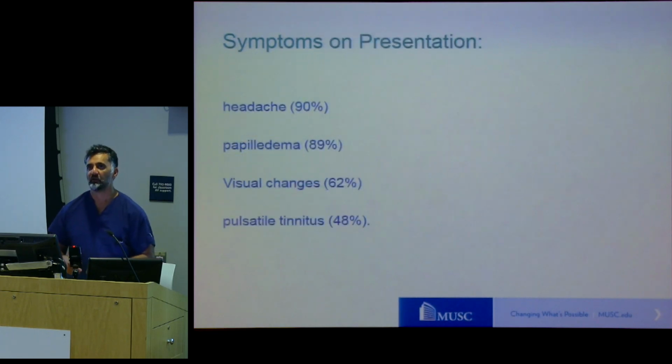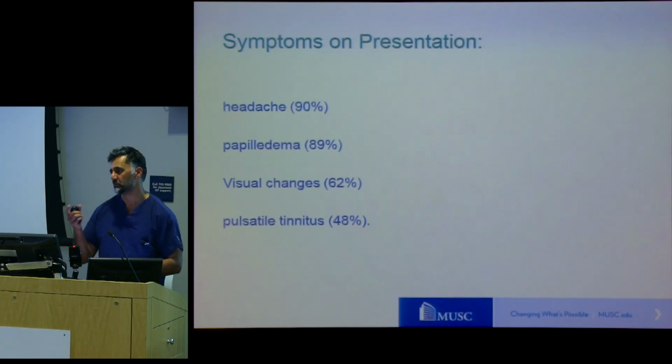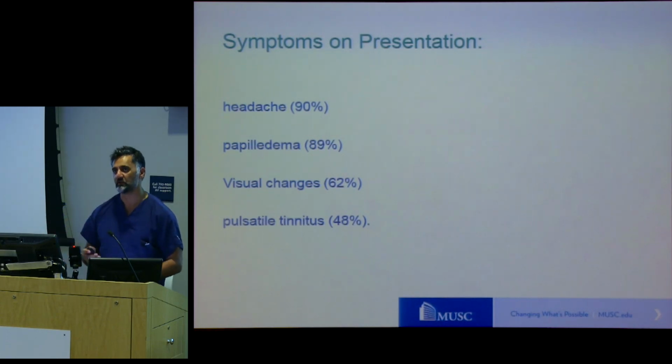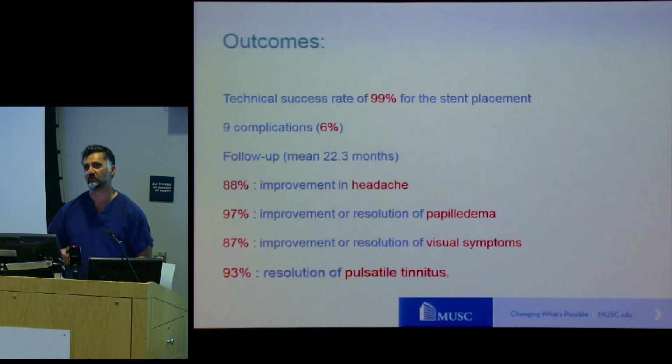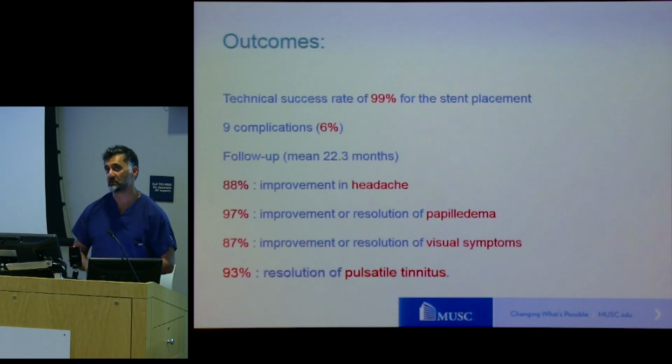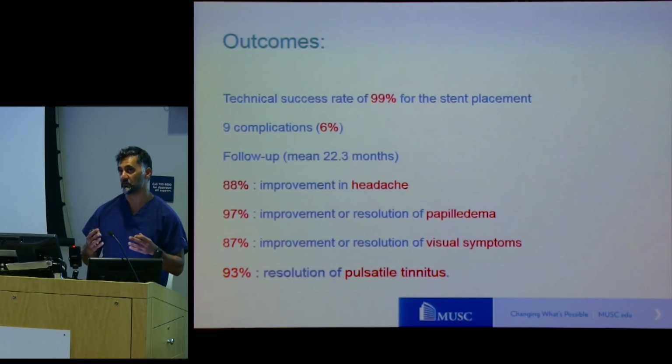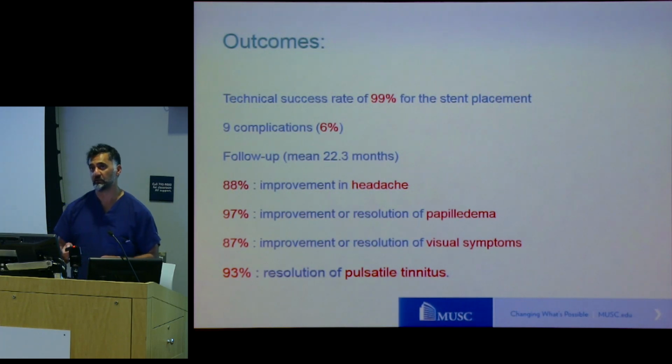And so what they found was that almost all the patients presented with headache and papilledema, right? And almost half of the patients had visual changes, blurry vision, double vision, field cuts, and then pulsatile tinnitus, that whooshing sound in the ear. And just a very simple analysis, what they found was that they were technically successful almost all the time in getting the stent there. Some of the newer devices make it a lot easier. That used to be a big technical challenge, getting it across some of those turns. They're able to do it very safely, so very few complications, only about a 6% complication, and those were relatively minor complications. There was nothing big, bad, or ugly.